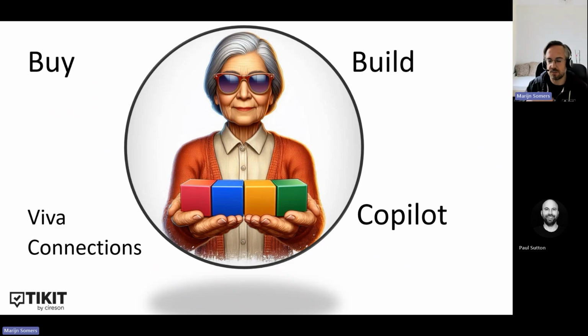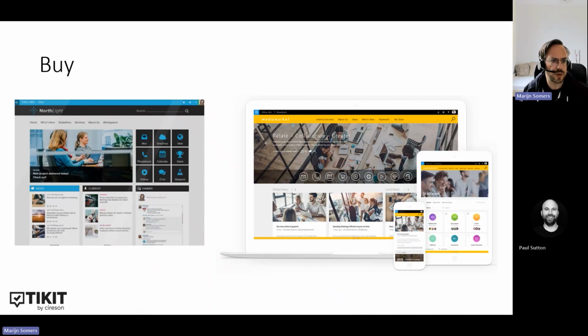I do think it provides a nice little layer on top of that, or it could provide that, but it's still missing a few of these bits and bobs to really make it the whole new thing. And of course, with the rise of Copilot, our generative AI solution, we will talk a little bit about that at the end of the session as well, to see if that might be a solution for us as well. So the first option, we can buy something.